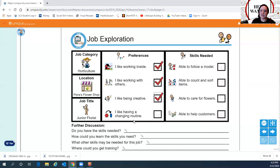And then I like having a change in routine. So this means that you like doing things that are different. You don't like doing the same thing over and over and over, like a work basket. You'd rather do a variety of things throughout your day. I like a change in routine, otherwise I get bored. Okay, so those preferences really match what I like. Next, we're going to look at the skills.